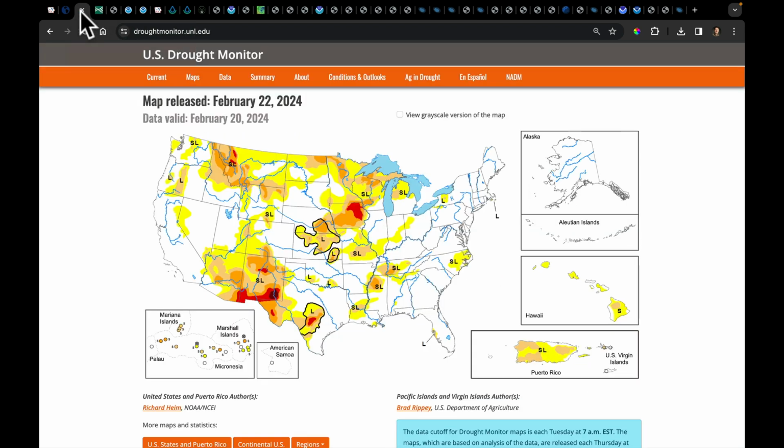There's a lot of concern about the drought that is still tucked away in the Midwest, and I've seen the drought monitor increase the size of drought in parts of Iowa.